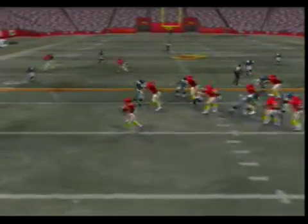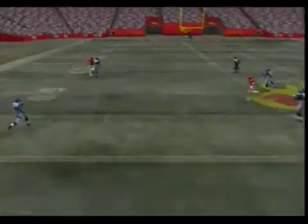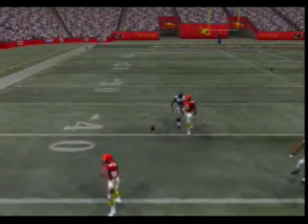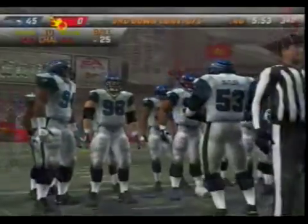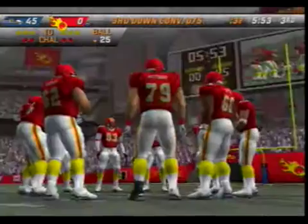Nixon using split backs. Fakes the handoff. Long throw. Nearly picked off. Deep throw, nearly picked off. That was great defense right there. He got excellent position, and he did everything but come away with the ball.